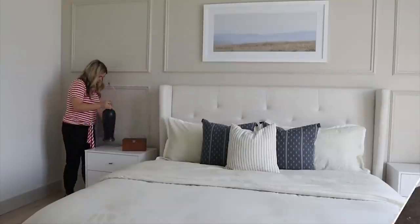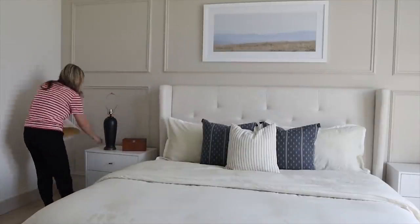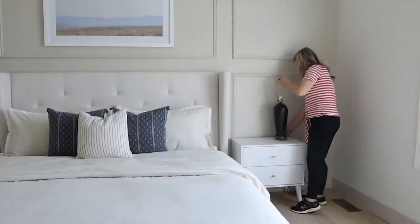Next, I assembled them on my nightstands, and I think for $8 plus a little bit of supplies, these lamps look so cute on my nightstands.